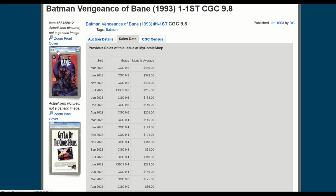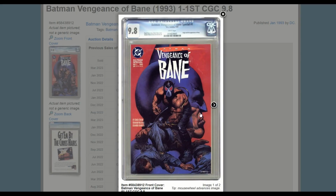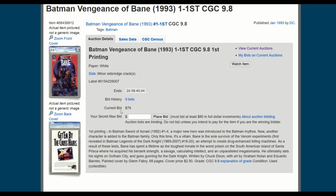Now, it won't always say if it's a signature series, or it won't always say what the grade is in terms of the case, because this is an older style case, but that's okay. I mean, it's still a 9.8. So you can see the auction details. Right now it's at $79. Now, there's still 2 days left.